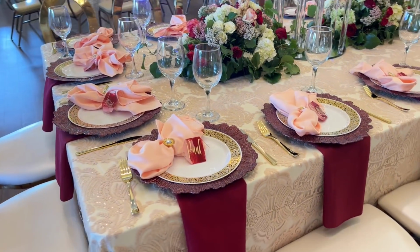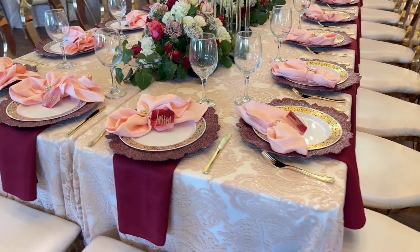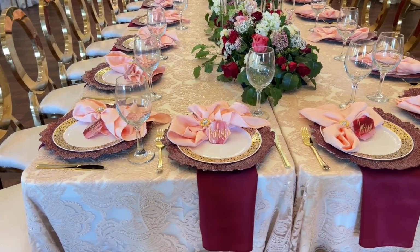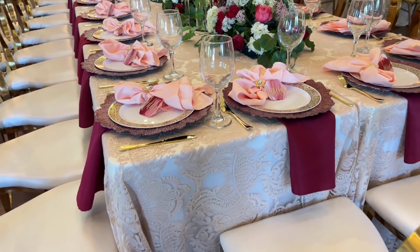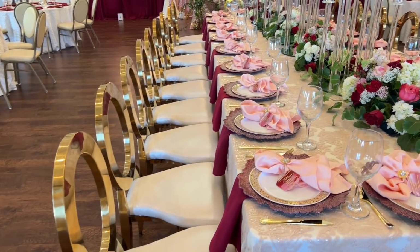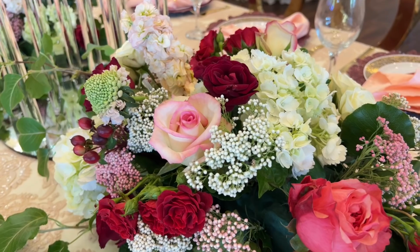Also, I wanted to incorporate all of her colors because it is spring, summer, and the cranberry color can tend to be a little bit dark. I wanted to just use most of the champagne and ivories and blushes, and then I accented the space with the cranberry color, and it just turned out so beautiful.